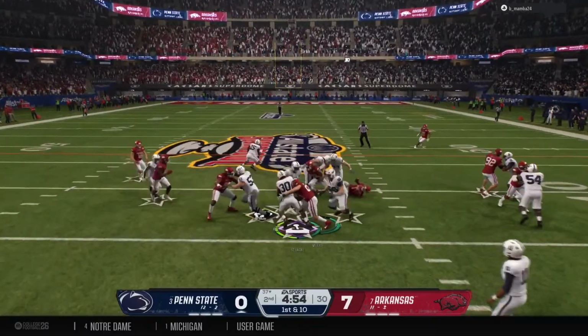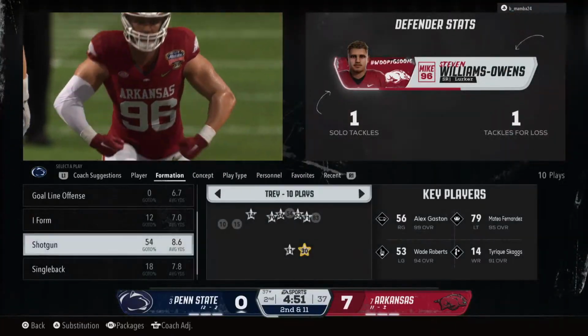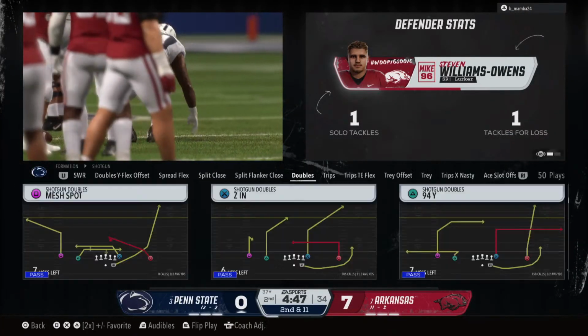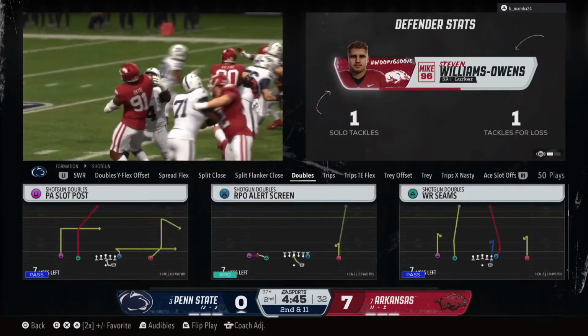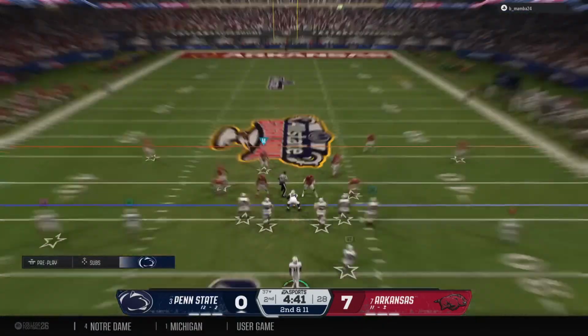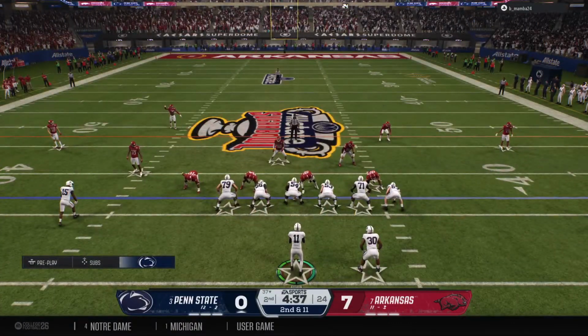And the ball is handed off out of the shotgun. Try to run it up the middle, but get nothing. I mean, Chris, you have to admire this offense. They continue to try to sprinkle in the run game, even though it's not been able to really get established. But they're not just becoming one-dimensional. You got to respect that, and hopefully at some point it'll pay off.